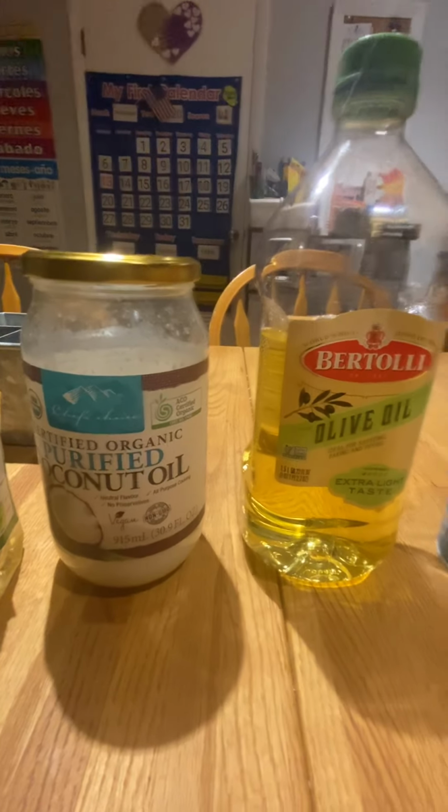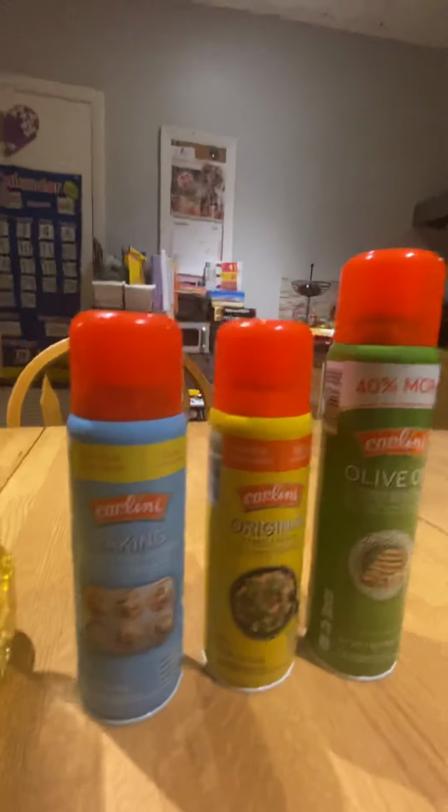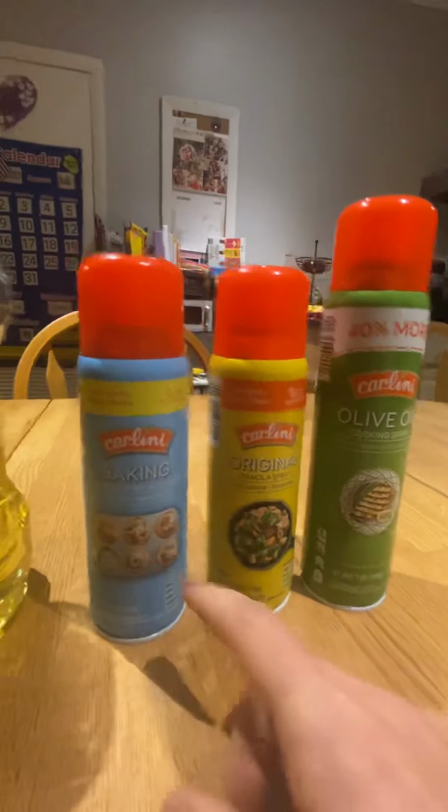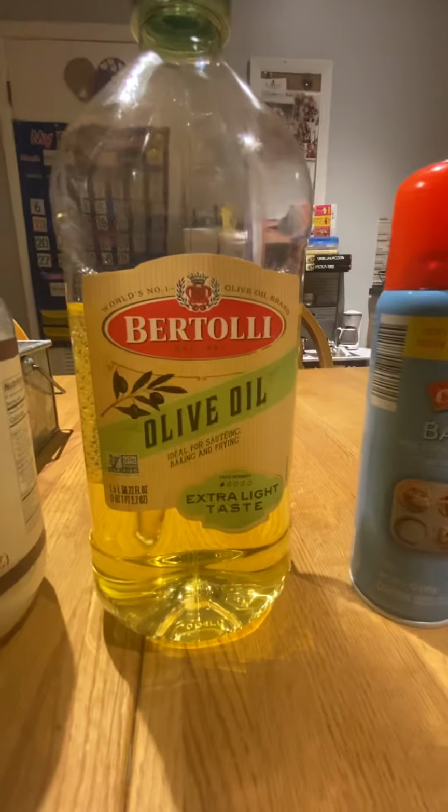Now, some other oils that are healthy for you. Okay, so unhealthy canola oil, it's still okay for you is the vegetable oil. I would say a little bit better than the canola oil. But the better oils for you are going to be the olive oil and the coconut oil, which is what we use most of in our house.